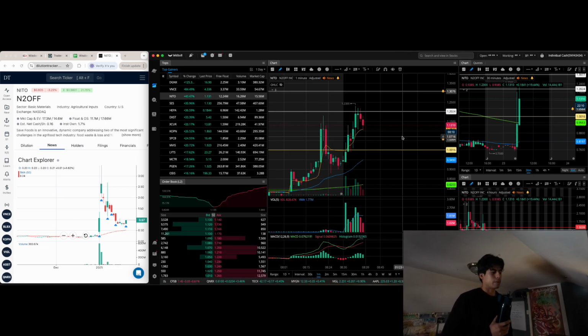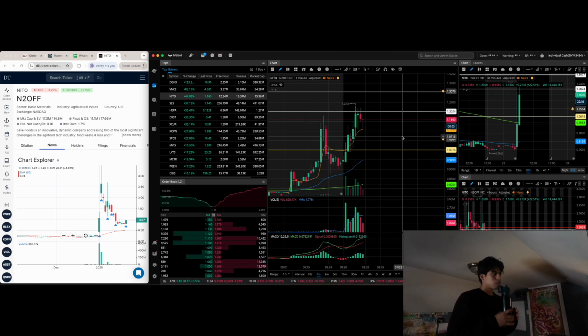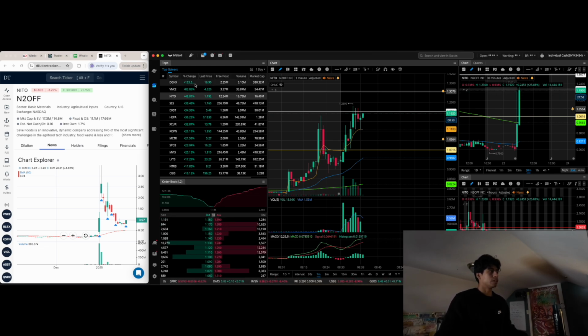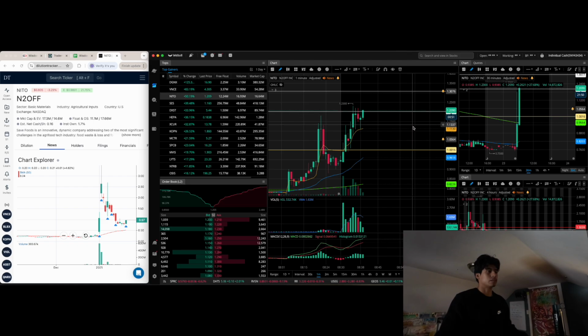Like, they could break out and make a home run, but at the same time, you need to be mindful of how much it's up already. And the market is pretty low right now. As you can see in my stock screener, these are the top gainers. The number 1 is 125%.